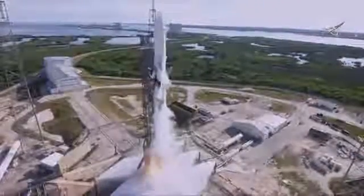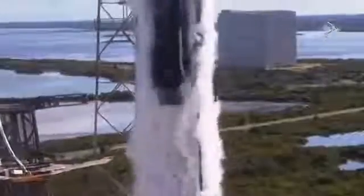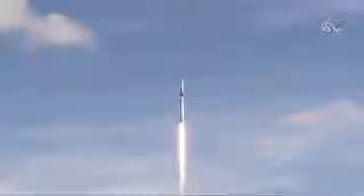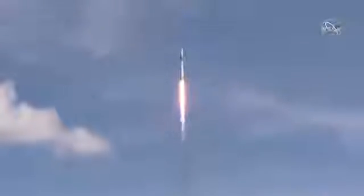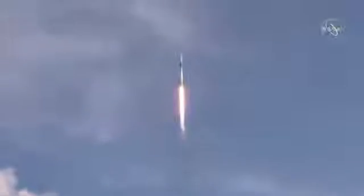Ignition. And liftoff of the Falcon 9 rocket and the Dragon spacecraft. On the heels of the 50th anniversary of Apollo 11's return from the moon, we send more science and supplies up to the International Space Station. Flight operations. Stage 1 propulsion is nominal.